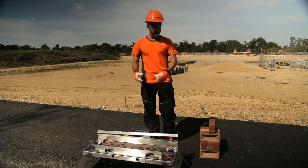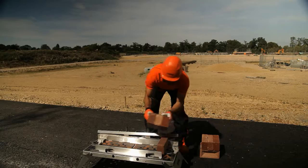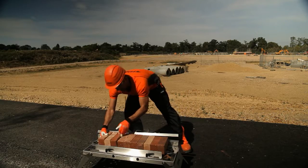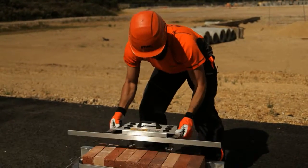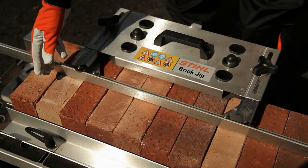To load up this jig, it's very simple. Bricks go in. This particular jig will take up to 10 bricks. Make sure both sides are secured in place. And then finally, this top cover goes on. So then you have your guide for your cut-off saw to work along the brick.